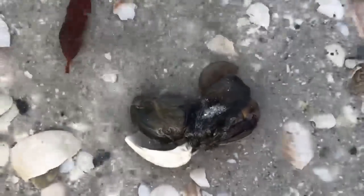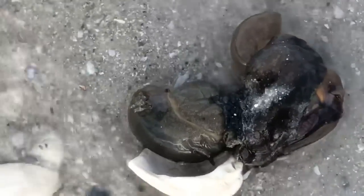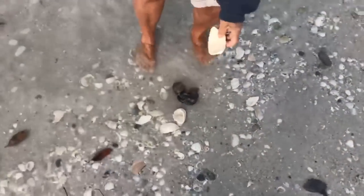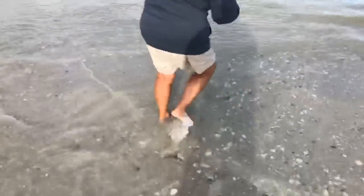There was another one of something down over there, and it was actually still alive. We kicked it back in, and it was kind of wiggling around in the water. I'm guessing that's probably still alive. Well, shall we? I'll put it back in. All right, here we go. I found one. Found something. Here we go.